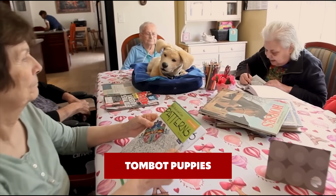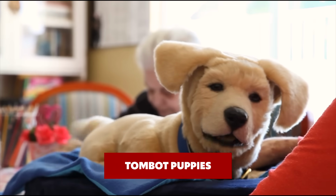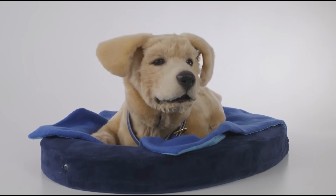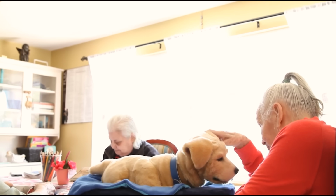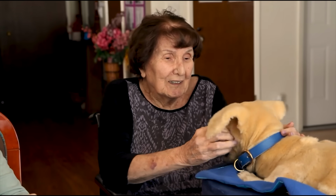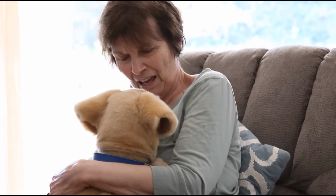I was inspired by my mother, who after she was diagnosed with Alzheimer's dementia, I had to take away her dog for safety reasons. These puppies are designed to help treat the behavioral and psychological symptoms of dementia, reducing their need for certain medications, including psychotropics. Our goal is for our puppies to be the first to be FDA medical devices.